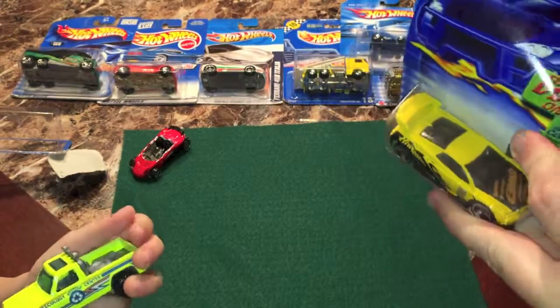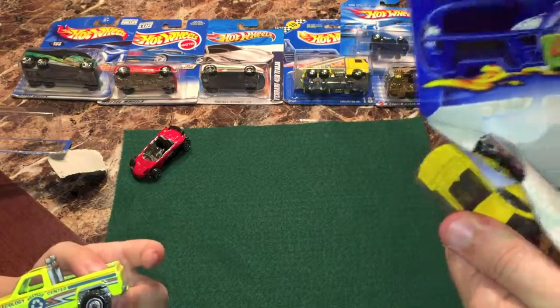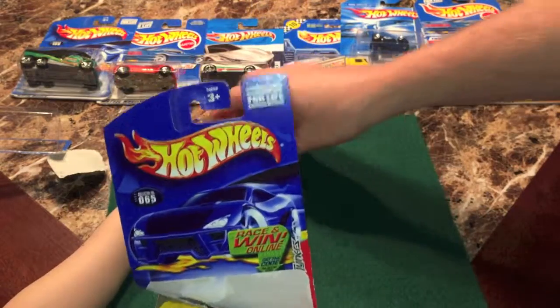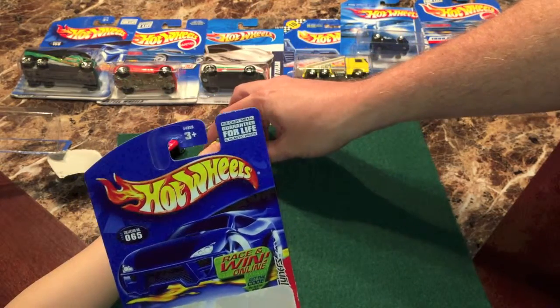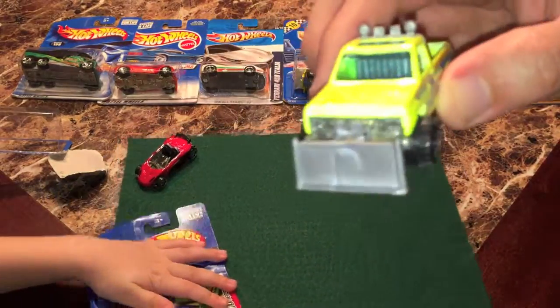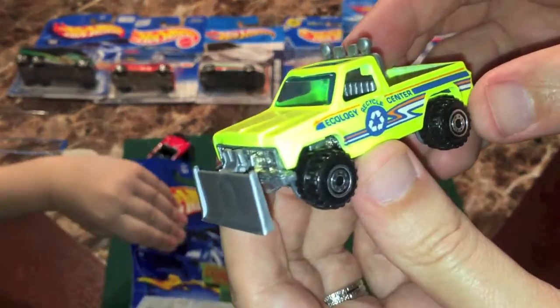All right, you got that Path Beater open? All right, here, I'll trade you. I want to get a closer look for the camera. There we go. Wow, this thing's heavy.